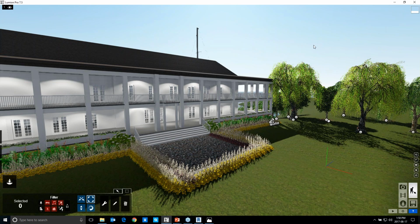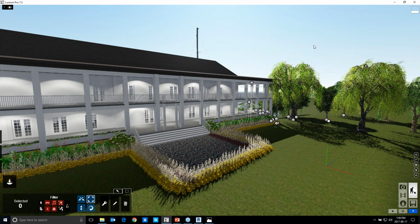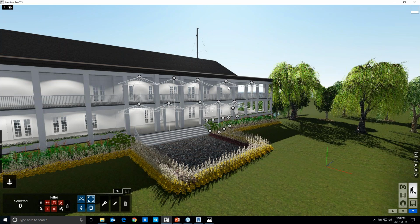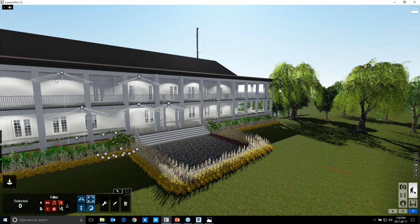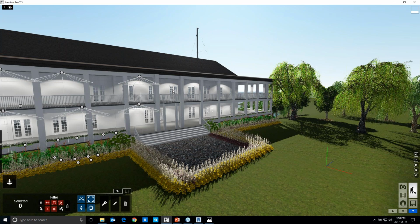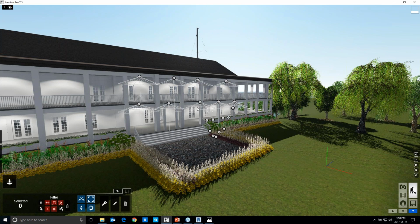So this is just a simple, again, a Revit model going into here. Very quick, I added some lighting because, again, I'm not a lighting expert or electrical expert. You can see that they're all hovering here. You can change the brightness, the color. You can create some really cool effects with lights in Lumion. That's what I love about it.